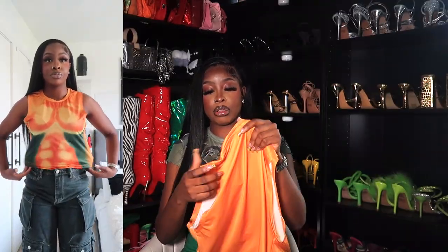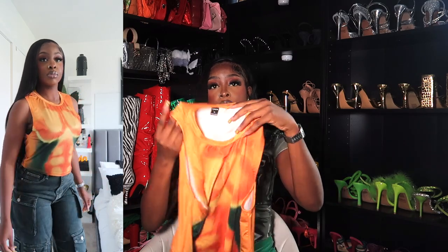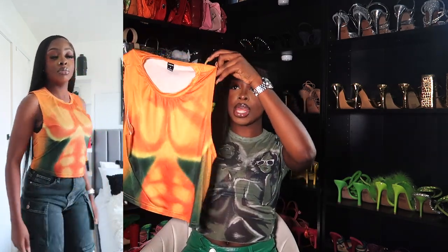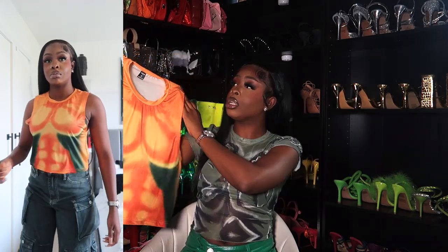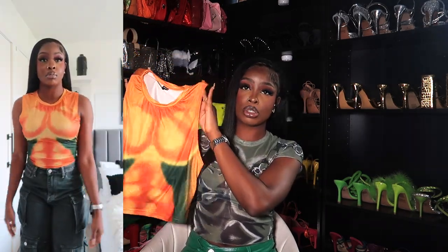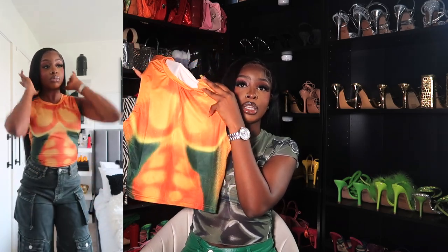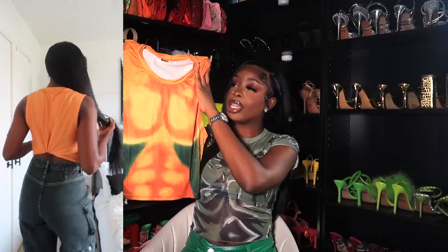Next up, I picked out this orange muscle tee that I actually got from the men's section. And it's actually pretty big. I got it in the small. They didn't have an extra small as an option. As you can see the abs. You can see the breast outline and stuff.